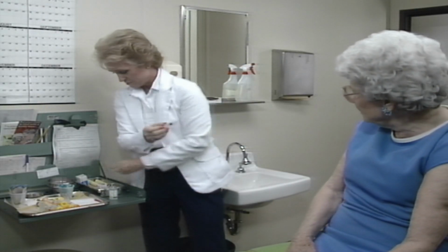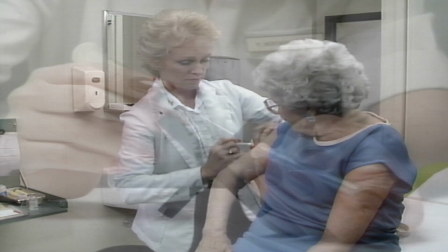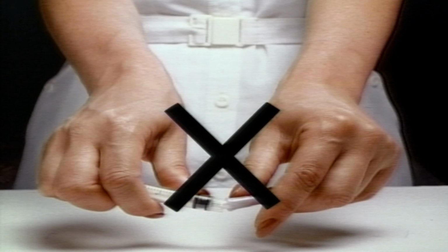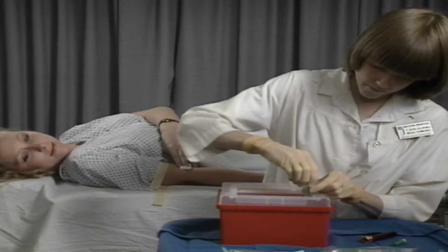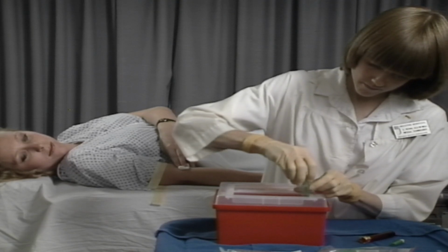Let's review this information. Needles and syringes should be handled with extreme care. You should not recap, cut, bend, break, or otherwise manipulate by hand the needle or syringe before disposal. After use, the needle and syringe should be placed intact into a puncture-resistant container.